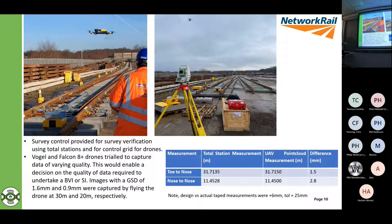And then we have a thing called ground sampling distance, which is basically the size of the pixel. So it's what you can measure down to, the nearest 1.6 millimetres or 0.9 millimetres with the technology you've got, and with the cameras that are actually on the drones as well. So that's what we're looking at to see what accuracy.